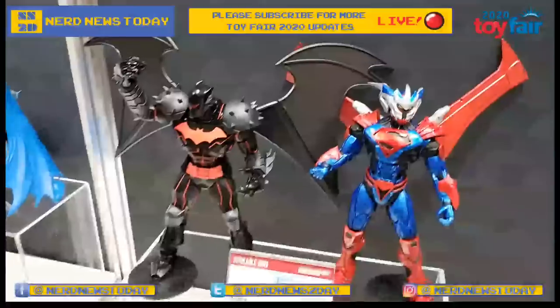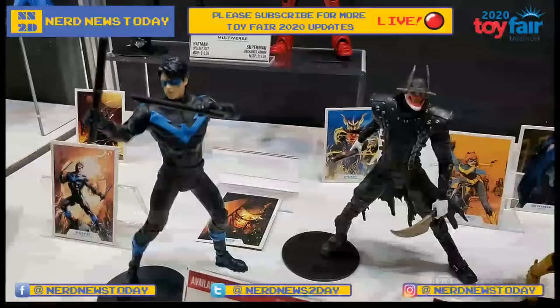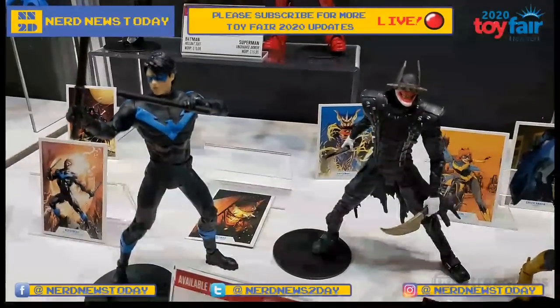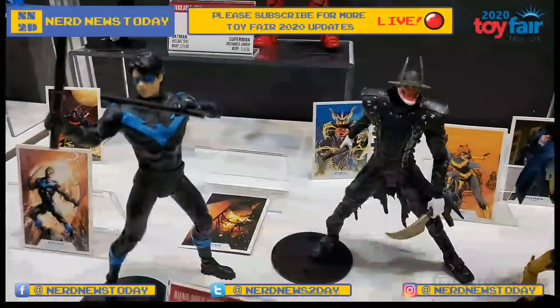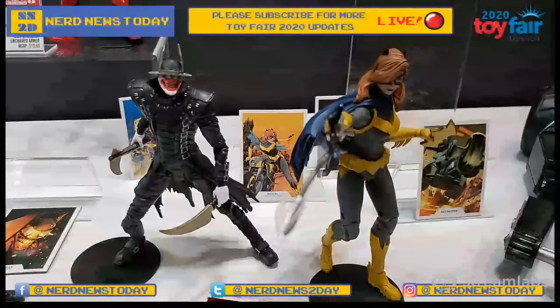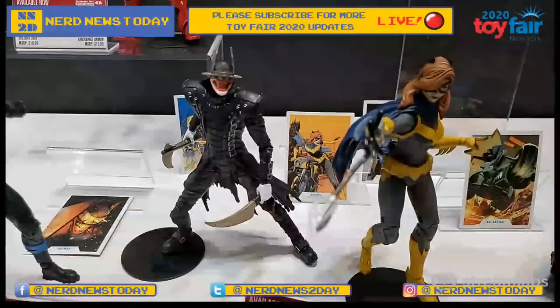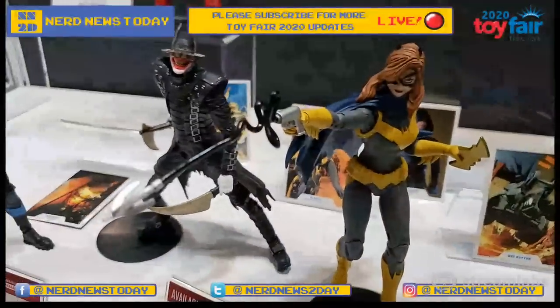And below, this is probably the one that's doing gangbusters for us right now. Honestly, it's not even probably, it's a definite. So we have the Batman Who Laughs, Nightwing, and Batgirl. The three of them are considered our build-a-figure collection. These guys all come with one piece in their product packaging.